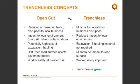I'm just going to go over some of the benefits of the trenchless operation versus open cut. If you don't have to disturb the embankments, you're minimizing or eliminating traffic disruption. That's definitely a benefit there. There's also a reduced impact to the local environment in terms of dust and silts and whatnot. Anytime you don't have to be excavating, you really reduce the amount of contamination. And also the excavation and hauling of material, by reducing that, there's potentially a huge cost savings overall in the project.